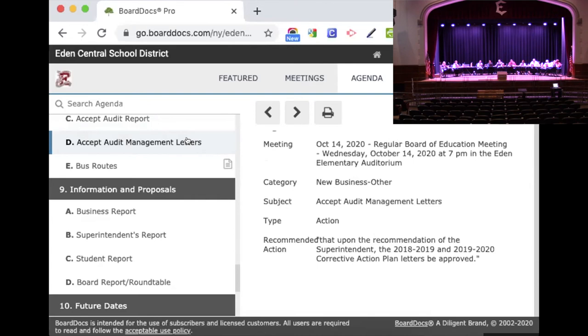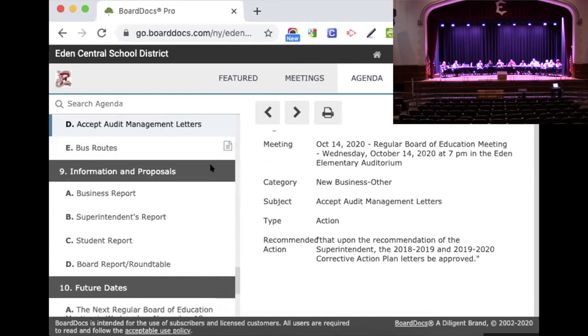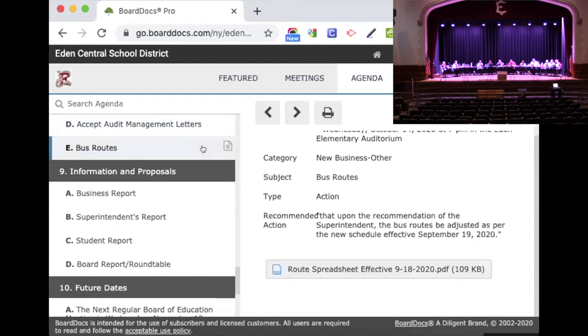That upon the recommendation of the superintendent, the 2018-2019 and 2019-2020 corrective action plan letters be approved. Second. Any discussion? All in favor? Aye. Any opposed? Any abstained? Motion carried.